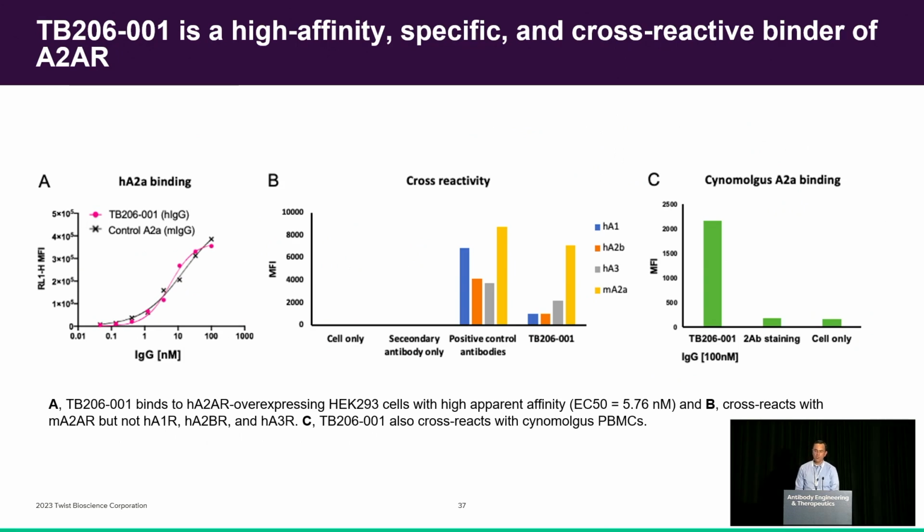And one of the leads that we generated was TB206-001. It came from the immune library campaign that we did in the humanized mouse. And what we found is this antibody has a very high affinity. It's a specific binder to ADORA2A, and it's also cross-reactive with cynomolgus and mouse ADORA2A as well.